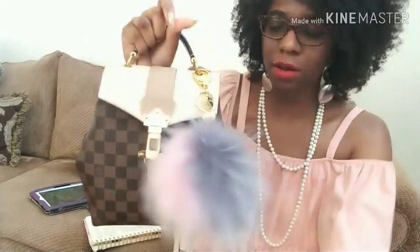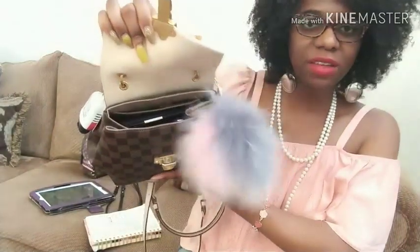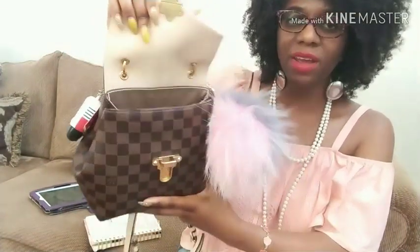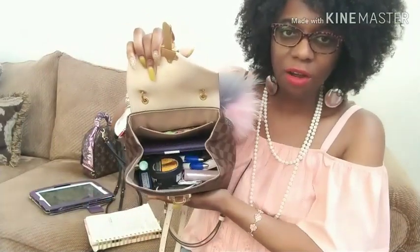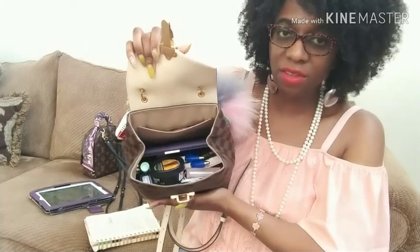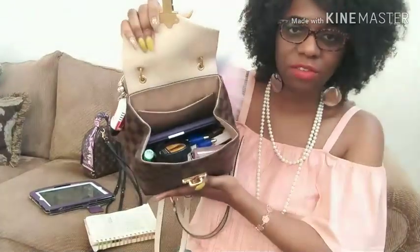So if we open the bag up, it does have this little opening right here. And the opening is like that because of these side magnets. So all you really do, if you want to get into the bag and see your contents a little bit clearer, you just open it like this. So these are all the contents of my bag.